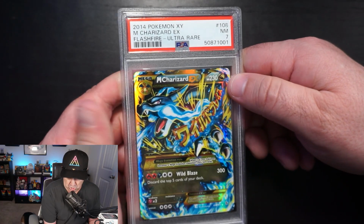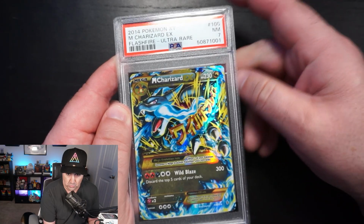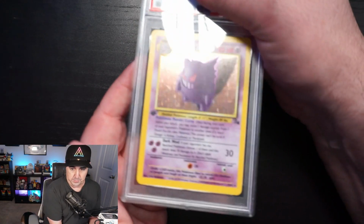The gold border. This looks just like the 69 version, but this is the 108 Secret Rare. It's slightly gold around the corner. That's the only different thing about it. But Secret Rare from Flash Fire. I'm going to hold that one. We're going to go with this one.